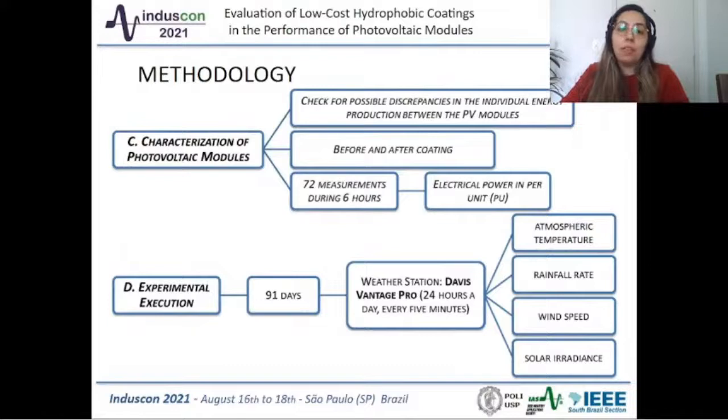We carried out a power generation performance test, analyzing power generation capacity before and after coating to find out the differences in the individual energy production of each PV model in relation to the reference PV model. The whole experiment lasted 91 days, and with the help of the weather station, it was possible to measure some variables like atmospheric temperature, rainfall rate, wind speed, and solar irradiance.